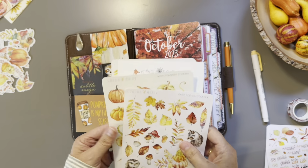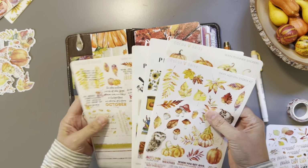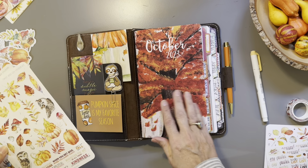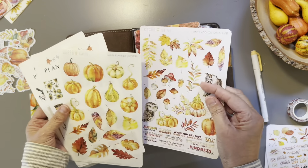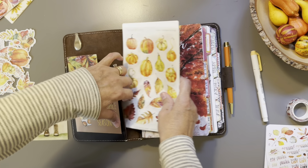Okay, I forgot that I want to put the stickers in here. So I want to be able to access these when I have my planner with me, like when I'm on the couch in the evening, when my husband's watching a show that I don't like. So yeah, I'll just stick these in here.